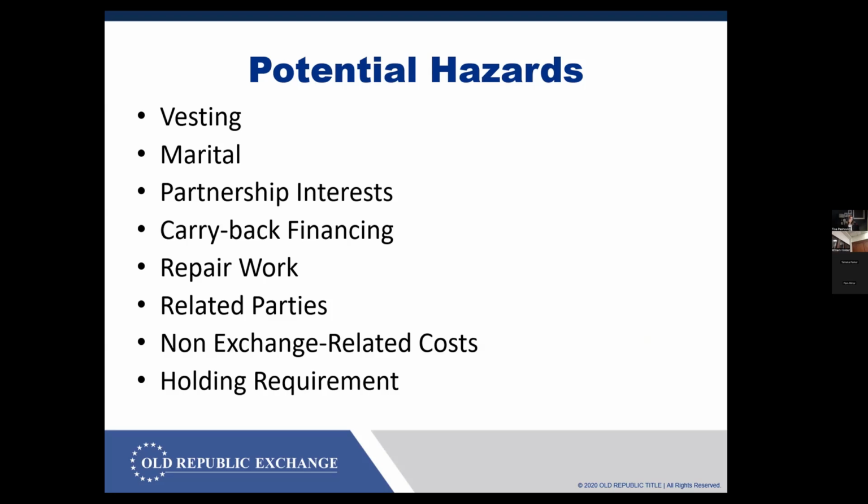Any carryback financing, I mentioned that earlier: if the seller is providing any sort of financing in the form of a note to the buyer, if you want to defer that money, it must be included in that exchange period, be paid back during the exchange period, and there are very strict directions on how that note must be handled. For example, the note must be written in the name of the qualified intermediary.